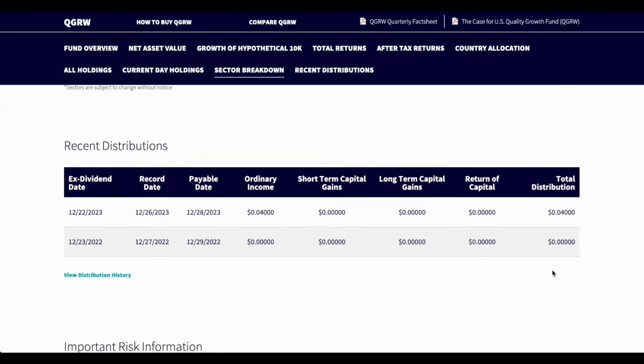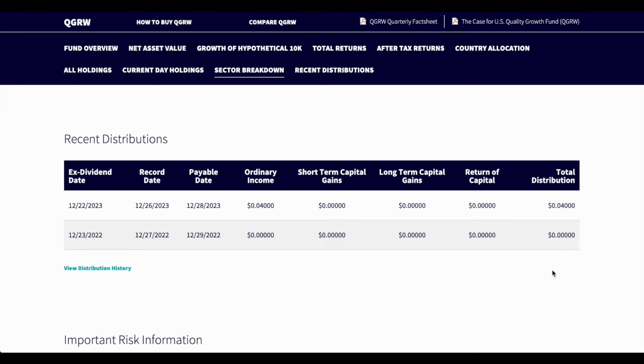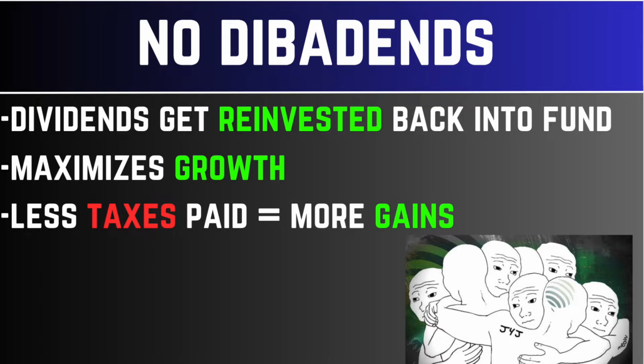Now, you might be wondering about dividends. Just let me know about the dividends, man. Well, guys, hate to break the bad news to you. Despite owning many dividend-paying stocks, this ETF actually does not pay out dividends. Any earnings or gains generated by the fund are typically reinvested back into the fund. This reinvestment can contribute to an increase in the NAV of the fund.